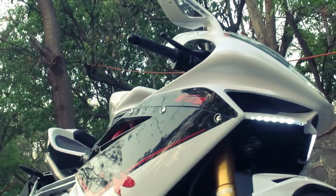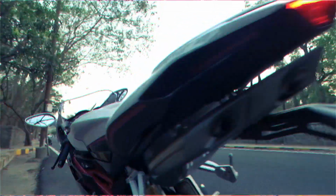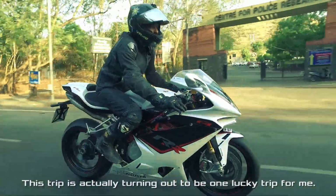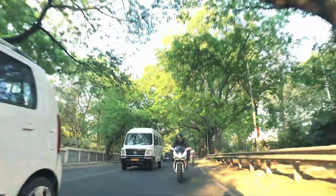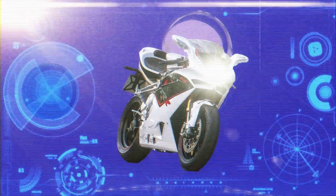The F4RR is one of the latest superbikes from this exotic Italian manufacturer. Its 4-pipe underseat exhaust system is so popular that it has become the identity of the F4 lineup. This trip is actually turning out to be one lucky trip for me. We are by all means overwhelmed to have experienced this truly breathtaking machine. We now move on to our next motorcycle, the iconic Honda Rune.